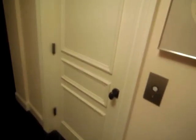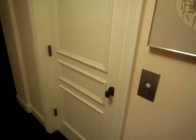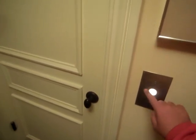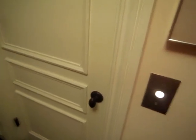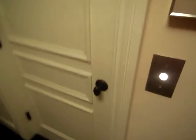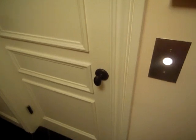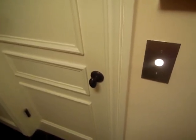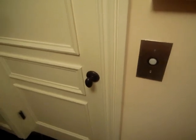Behind this door is a private household with an elevator, which has a call button. It's a four-story house. We're on the first floor. All the floors only have one call button. Doesn't really matter whether it's up or down. It's got an ordinary hinged door. And it is here.